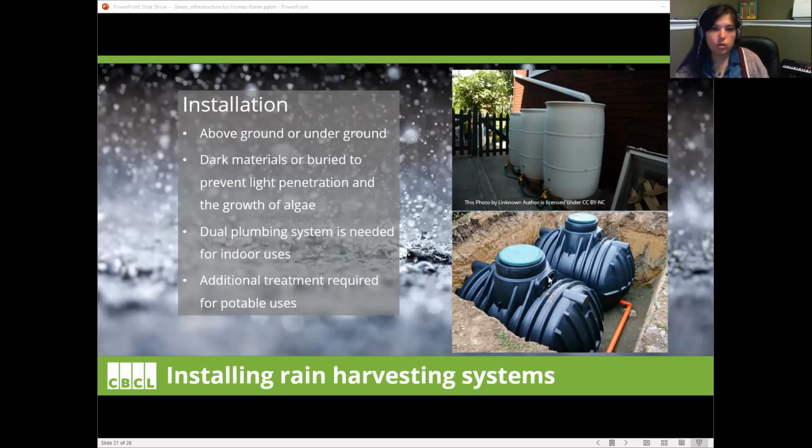They usually come in dark materials, or they are buried, to prevent light penetration and the growth of algae. A dual plumbing system is needed, as I just mentioned, and additional treatment might be required for potable uses, although that would require some standards and guidelines that are not completely developed yet, unless you follow the CCME and the drinking water standards from the city and the province.